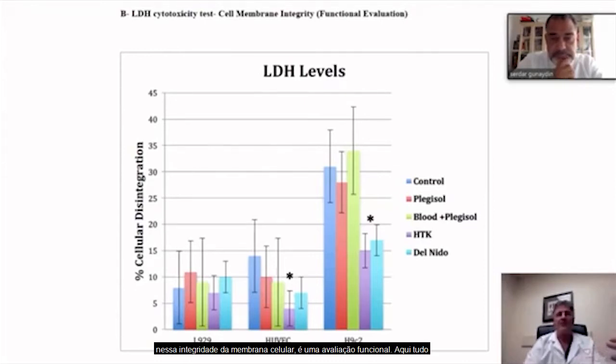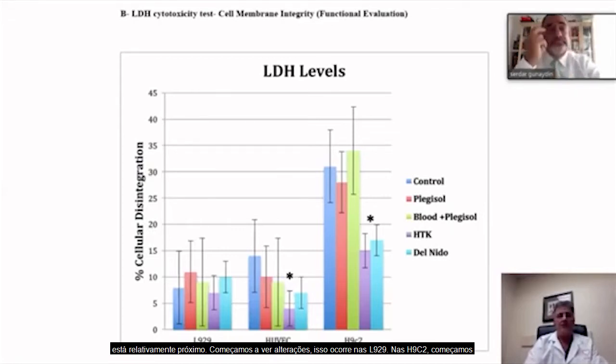In this cell membrane integrity, it's a functional evaluation. So here, all relatively close, we start to see changes. This is in the L929. In the H9C2, we start to see less cellular disintegration with the HTK as opposed to the del Nido, also in the HUVEC and the L929.